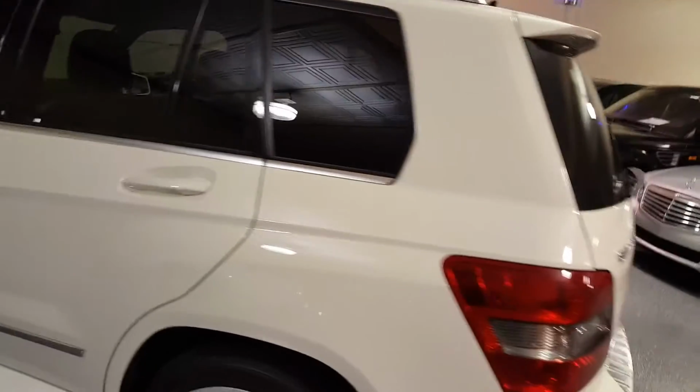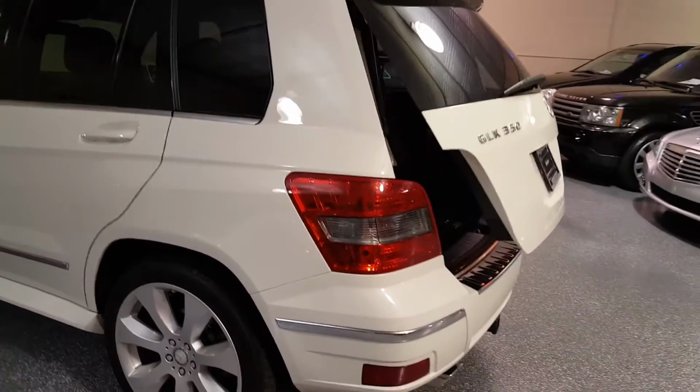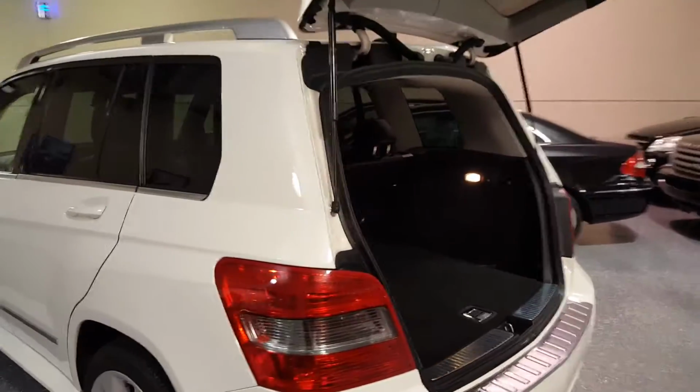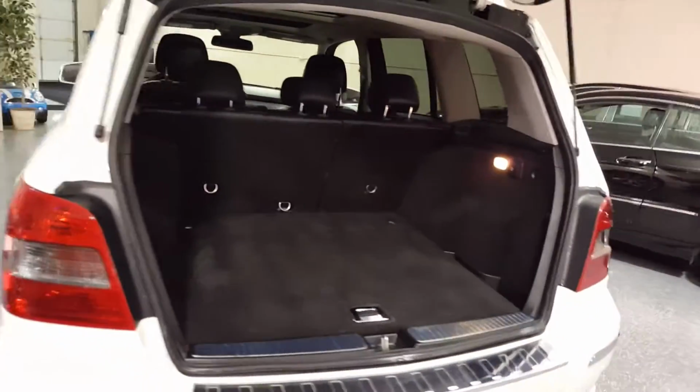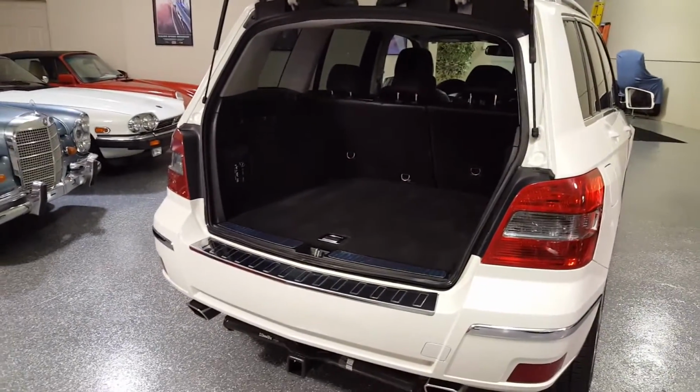Also equipped with electric tailgate. Just push the button on the key fob. Opens up. Here's a look at the cargo area. And to close it, you can either push the red button there or push the key fob again.